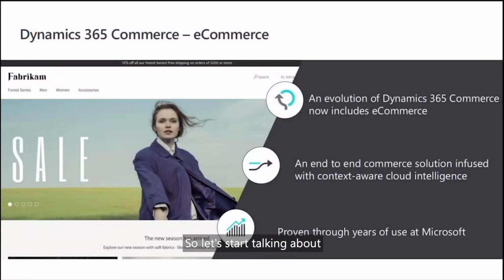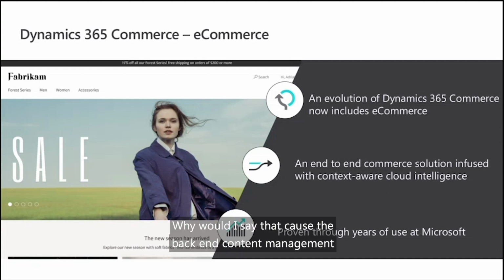So let's start talking about e-commerce. D365 Commerce, yes, is a new application, particularly on the e-commerce part. But I can assure you that this is actually an application which is proven through years of use at Microsoft. Why would I say that?